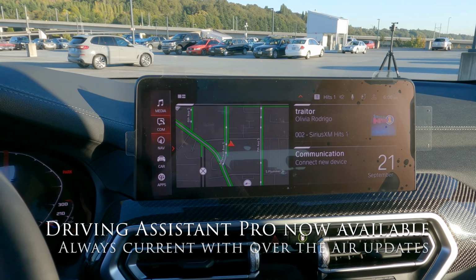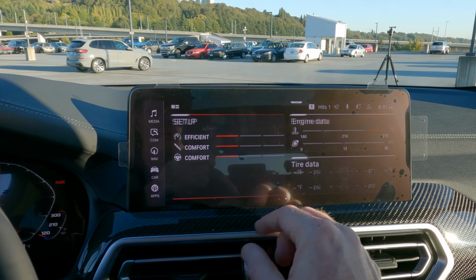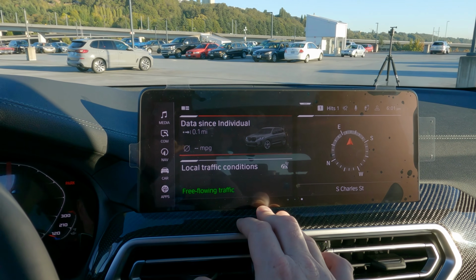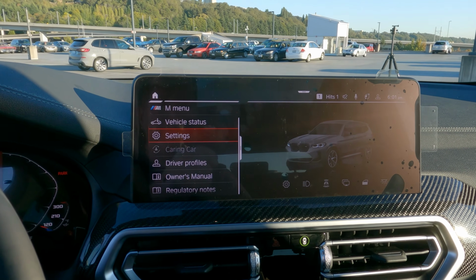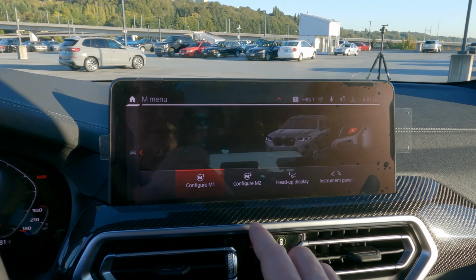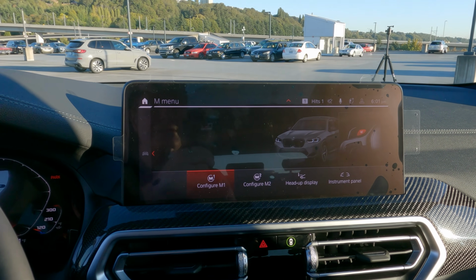You have voice control, you have touch control, you have your iDrive controls as well. So everything that you would like to do is all right here. Now, this being, again, such a brand new car with 11 miles on it, it's all back in its default modes. But the other cool thing about the M cars is that you can actually get into your M menus and start really configuring your M1 and M2 buttons here on your steering control, which we'll talk about in just a minute.